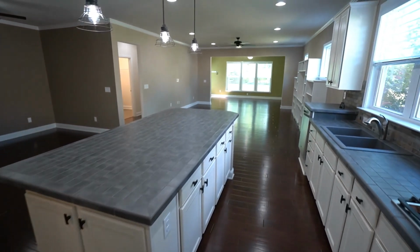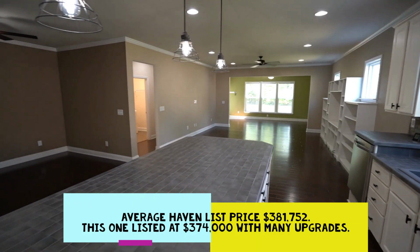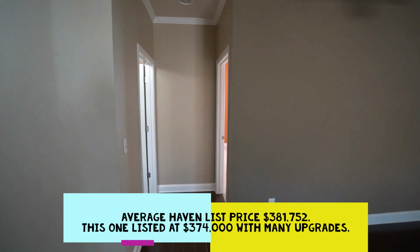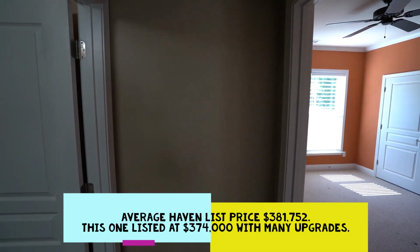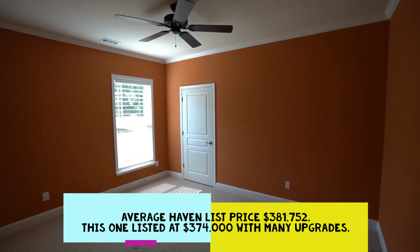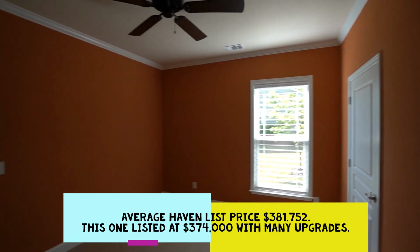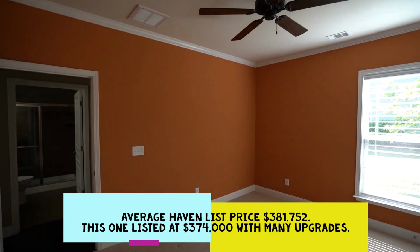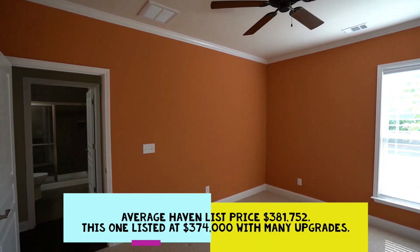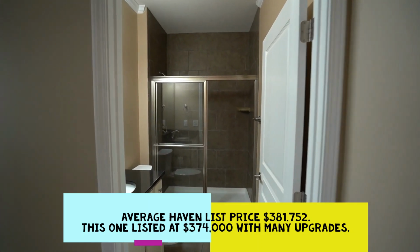And what you see at the back is a sunroom. One reason why these buyers liked this house, excellent value, listed at $374,000. Well, the average listing here in the Haven today is $381,752. So a below average price for a newer home built in 2015. The average price per square foot of a house for sale today here in the Haven is just $173 per square foot, including lot. These are all reasons why some people prefer to buy a resale home.